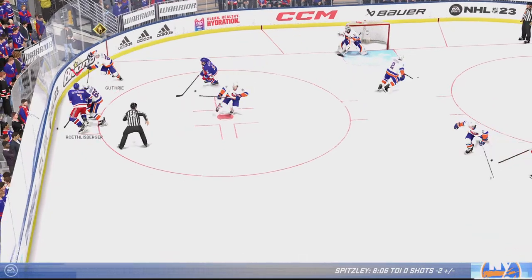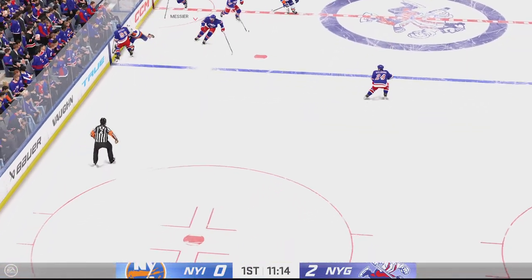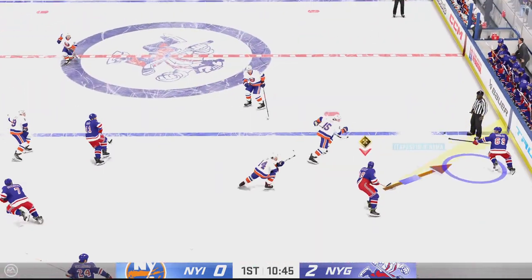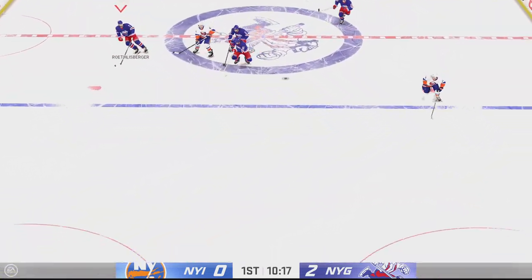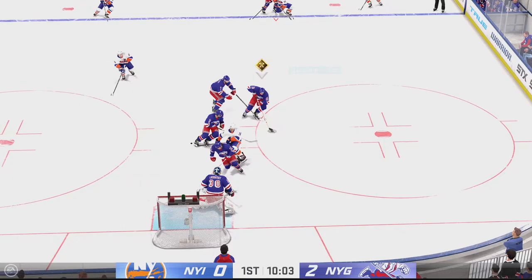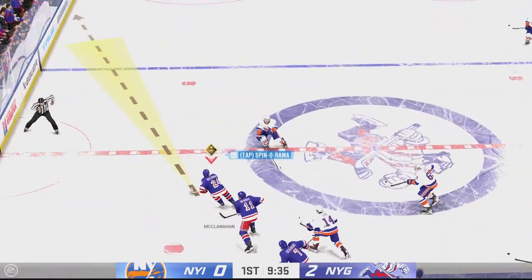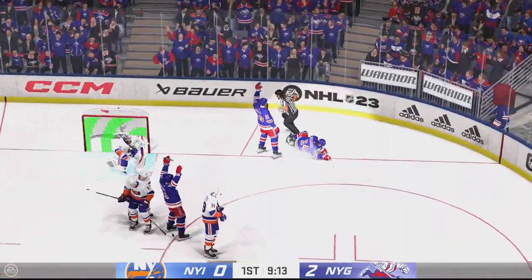Cox wins the draw inside his defensive zone. And he takes the pass. Grabbed along the boards by Gretzky. Through center, along the wing. And now it's grabbed by Cole. All alone! Oh, he didn't have enough gas to get the shot off. Really good work by the defender to close the gap. Drives to the crease!